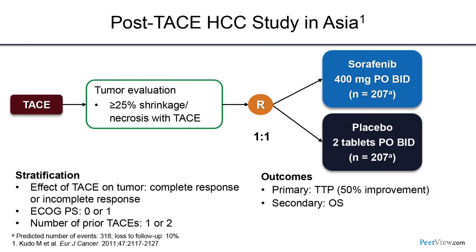And by the way, this is not necessarily a new concept to us, because we've all been very busy understanding and interpreting the data that started with Dr. Kudo in Asia, looking at TACE, transarterial chemoembolization, followed by sorafenib versus transarterial embolization without any further treatment. As you can see over here, everybody got TACE, and then patients were randomized after a certain period of time to either sorafenib or placebo, with the primary outcome being time to progression, and the secondary outcome overall survival.